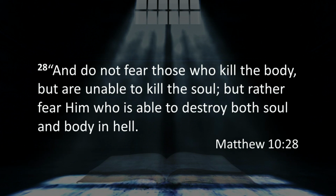Because Matthew 10:28 says this, do not fear those who kill the body but are unable to kill the soul, but rather fear him who is able to destroy both soul and body in hell. Don't fear what can happen to your earthly self. There is nothing that Satan can do to you that's long-lasting. There's nothing.